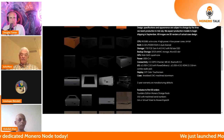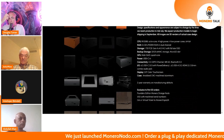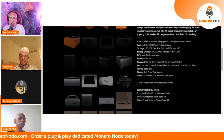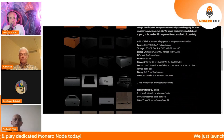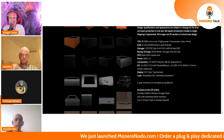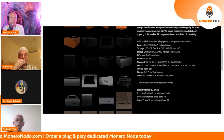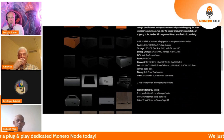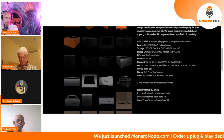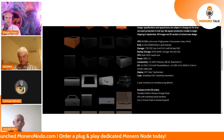How would you say we compare to other companies that are offering pre-built solutions, rather than somebody getting a Raspberry Pi, making their own, or using their own computer? I think Umbrel just added a way, right, to... Yeah, Umbrel was the one I was referring to earlier. The way they do it is they offer a Docker solution. Docker is basically a containerized way of running Monero. So it runs in a sort of sandbox, like a virtual computer inside a computer, which of course most likely has some performance implications.